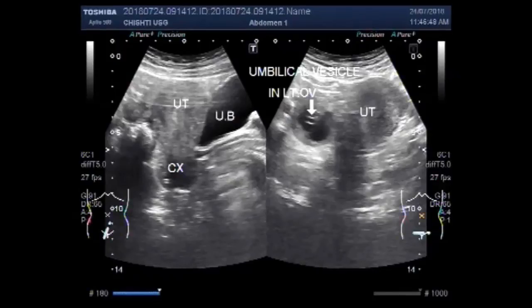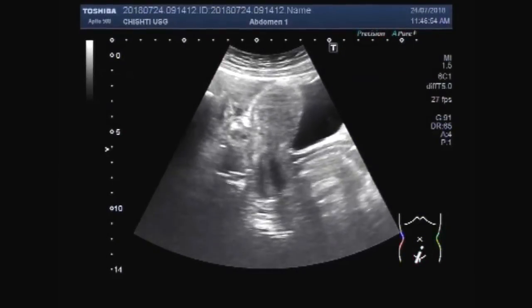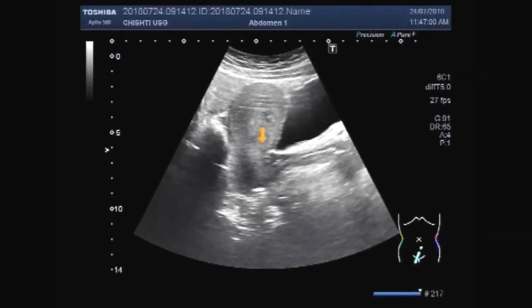This ultrasound video shows an early detection of the ovarian pregnancy, extra-uterine pregnancy, ectopic pregnancy. You can see the urinary bladder, uterus, and cervix.